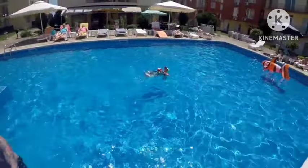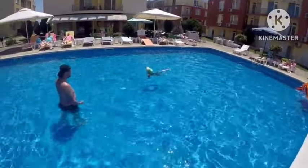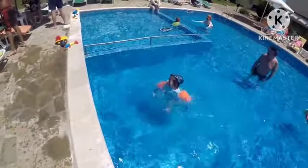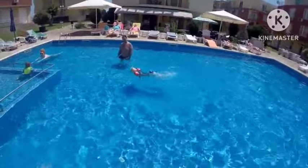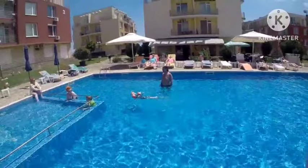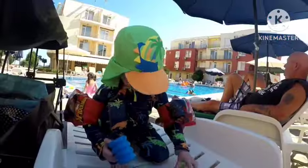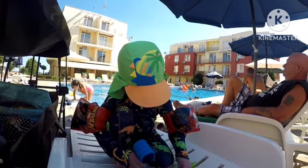Glenn is getting further away. I just don't want him getting tired. Next week we'll bring you snorkel, okay? What? Elliot's ready.